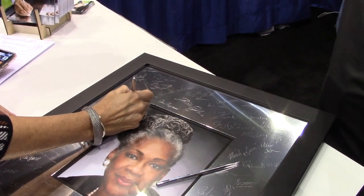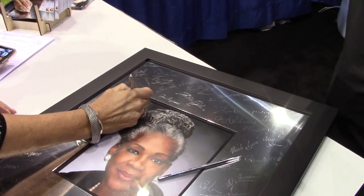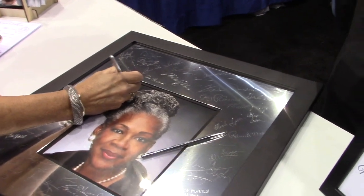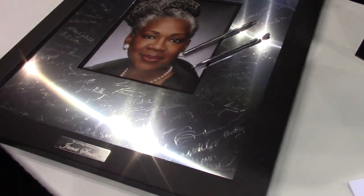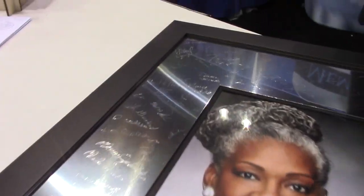The signature frame is signed with the diamond engraving scribe, so the signatures are permanent, and as you see her writing, it's very easy to write. It writes just like a fine ink pen, doesn't make a noise, scratch, or anything like that.